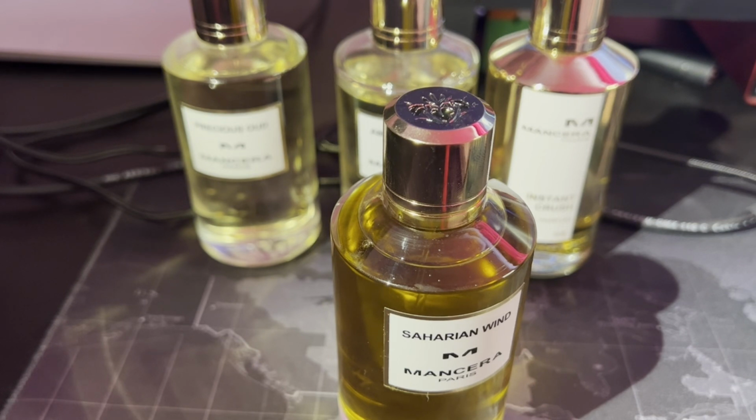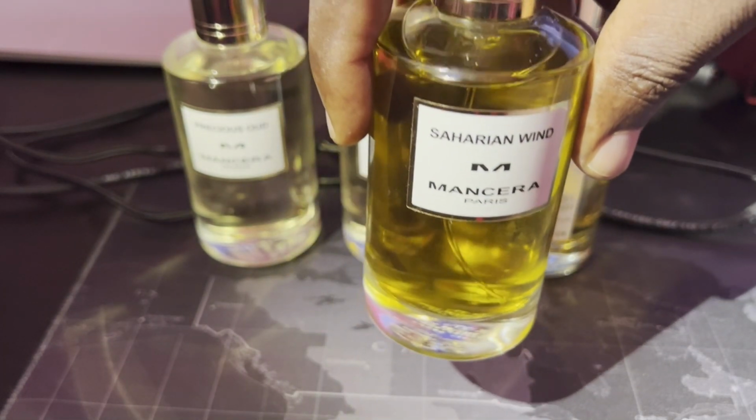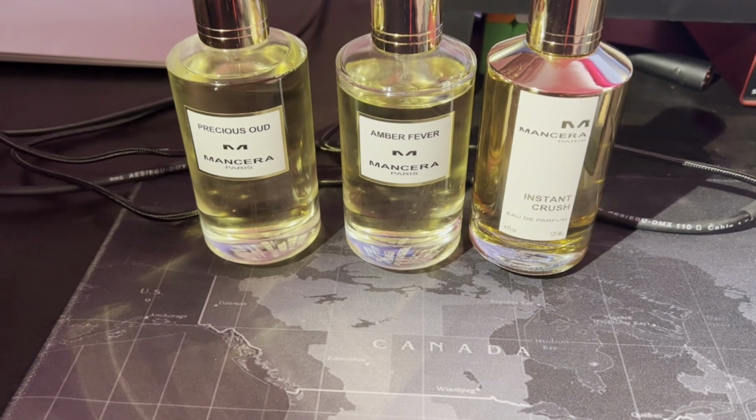Again, it leans more masculine, and with the spices and the sharpness of the pink pepper, it's one of those that guys are definitely going to like and gravitate towards. Again, it's hard to convey some of these. This is one of them. It's kind of hard to convey through the video, but I think with the spices and the leather and the woody notes, this is one that guys are going to like. Try this one out if you will, but it's definitely a niche scent.